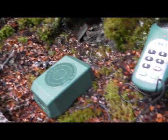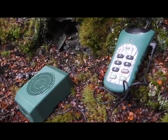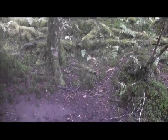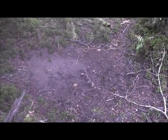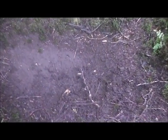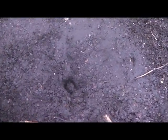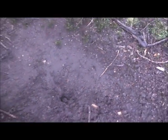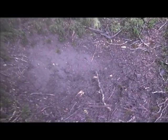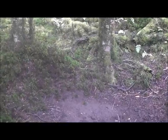Let's see. The AJ with the amplifier. Got them all wound up. So I've just found our first wallow. When we got here, it had 2 days of rain, so it's been very freshly used. Nice big print in it. So I'm going to sit out and let out a few roars and see what happens.